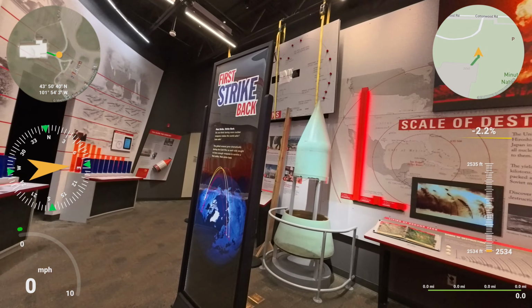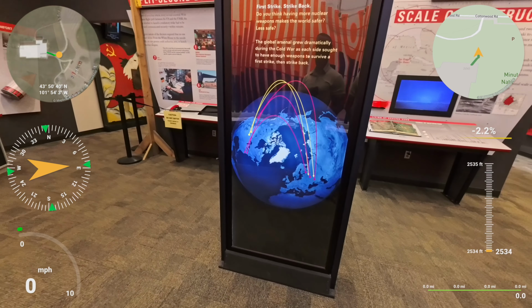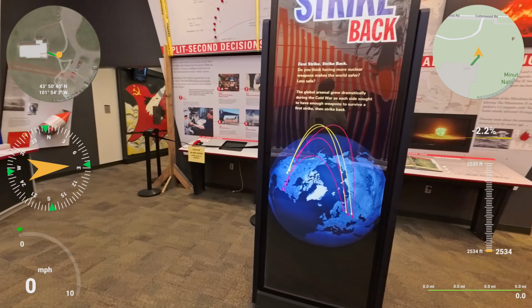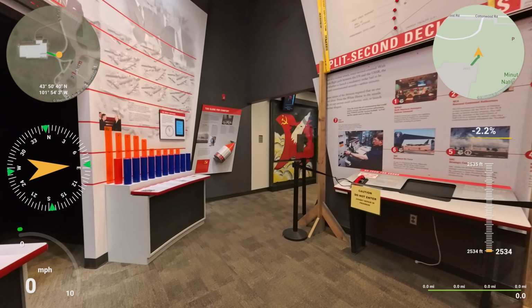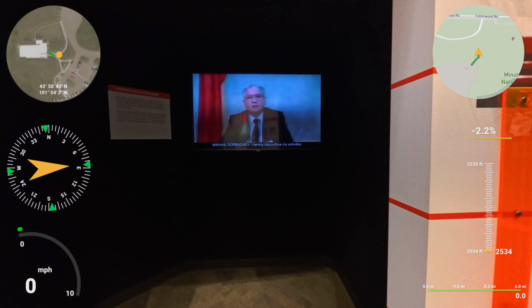But they did it. But beyond the concrete and steel, there's the human side, the Air Force personnel who lived this. Absolutely critical. You have to remember, these places were staffed, on alert, 24 hours a day, 7 days a week for nearly 30 years. Constant readiness. Not your average job description.